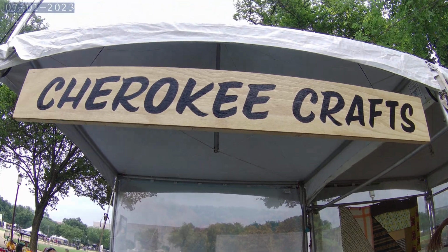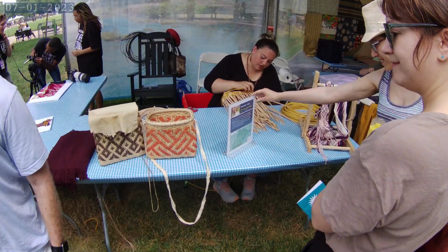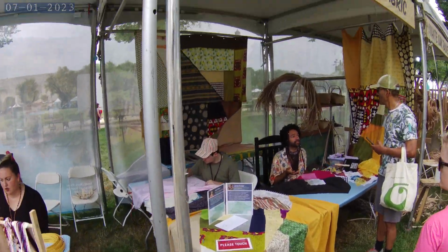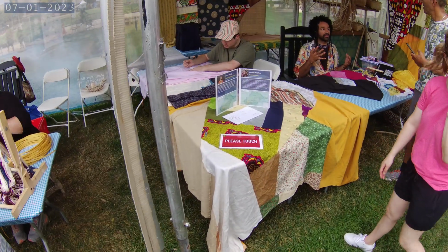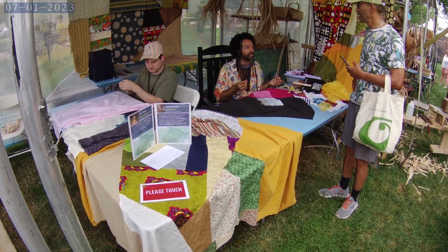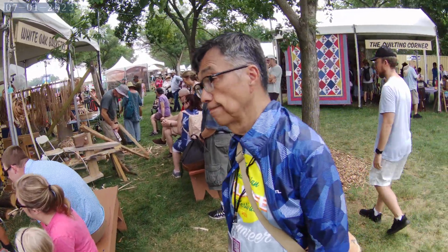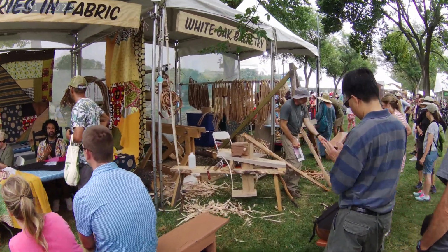And this is from the Cherokee Nation, Cherokee Crafts. Next door to them is someone working in fabric, stories in fabrics. And then just beyond is another woodworking exhibit, white oak basketry.